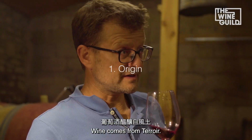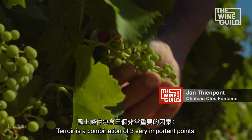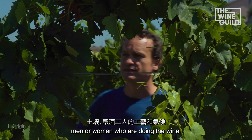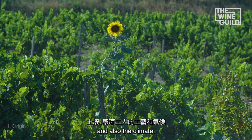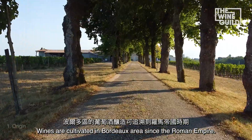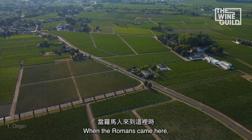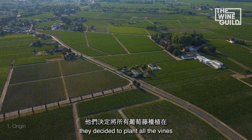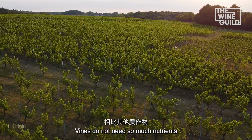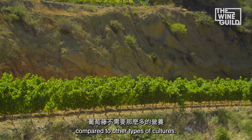Wine comes from terroir. Terroir is a combination of three very important points: of course, the soil, the man or woman who is making the wine, and also the climate. Wine has been cultivated in the Bordeaux area since the Roman Empire. When the Romans came here, they decided to plant all the vines on the very poorest soils of this area. Vines don't need as many nutrients as other types of culture.